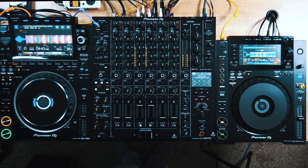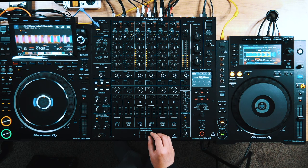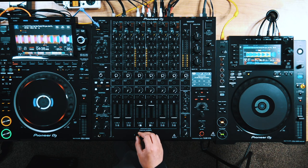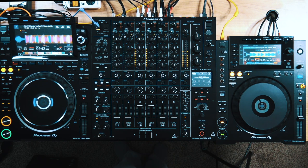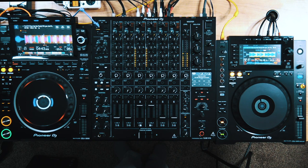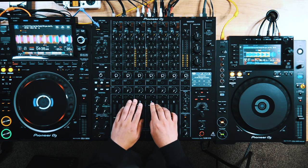Now we're going to extreme wide tempos. All right, and we'll do minus 70 since we did that as well.